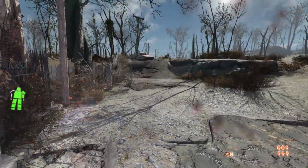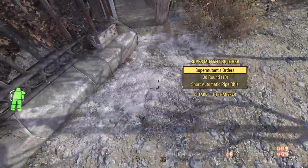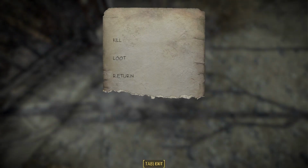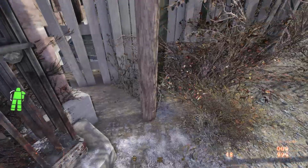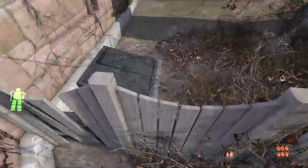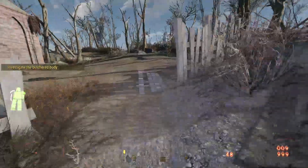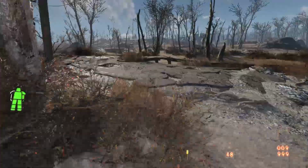This encounter is unique in that the super mutants have a note on their bodies that says Super Mutant Orders. "Kill, loot, return." I'd like to learn more about this. Who wrote this note? From where did they come? To where will they return? I've had this random encounter happen all over the Commonwealth, in downtown Boston, and even near the Glowing Sea, so it's hard to pinpoint which super mutant headquarters sent out this band of super mutants.